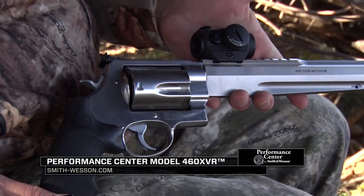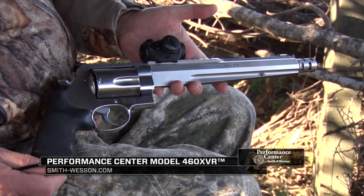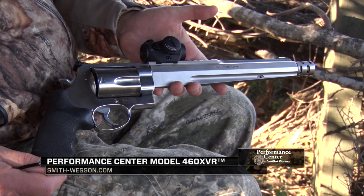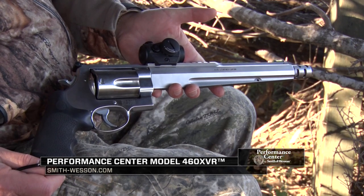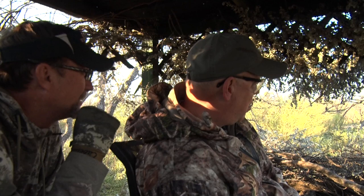So we're hunting with a Performance Center 460, 10.5-inch barrel, fiber optic sights, great action, and the ranges that we're shooting at this stand are, by and large, not a problem. It's gonna drop that deer probably right in its tracks. So we look forward to getting back in there tonight and getting it done.